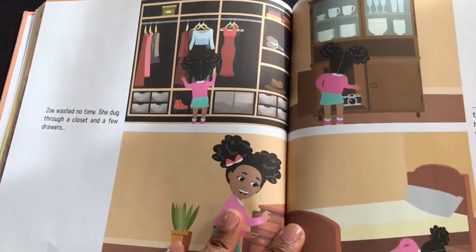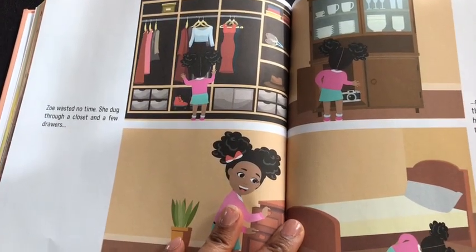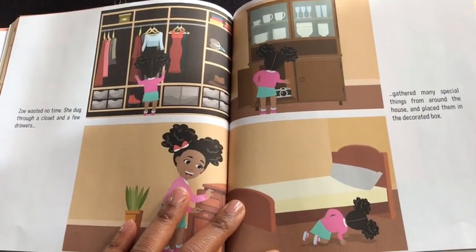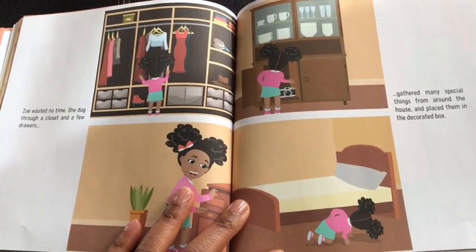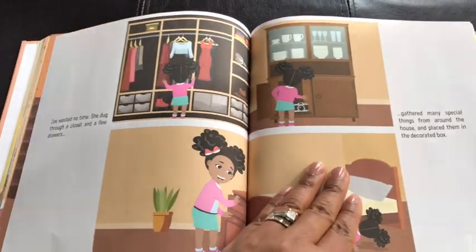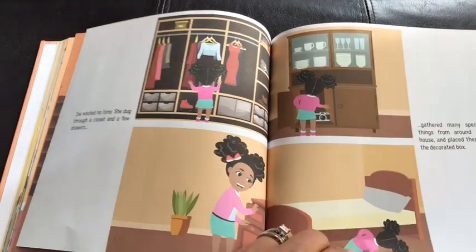Zoe wasted no time. She dug through a closet and a few drawers, gathered many special things from around the house, and placed them in the decorated box. This will be a very special box for Grandma.